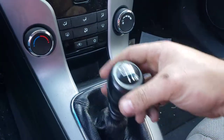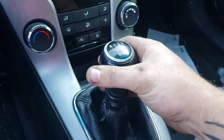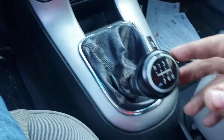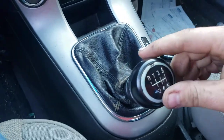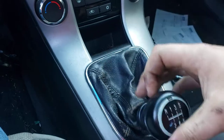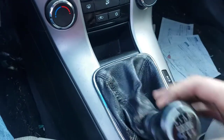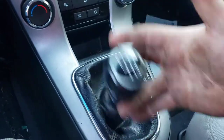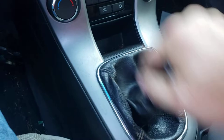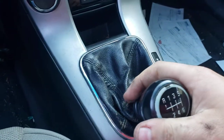And you can see here that it was stuck in third. But if you go down to second or try to go in reverse, it just goes limp, like it was not hooked up at all. See, and it's still stuck in gear, until you go over with it. There you go.